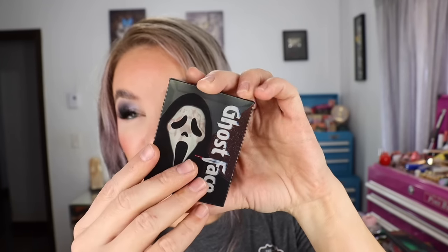I also picked up the Ghostface horror blush. This is the packaging on this one, and we've got 0.28 ounces of product, and this is also made in China. That's a lot of product for a blush, and this is so pigmented. You definitely want to use a really airy, fluffy brush when you go into this, because it is some serious pigmentation.